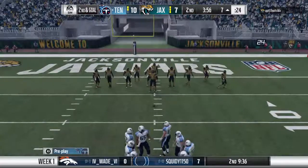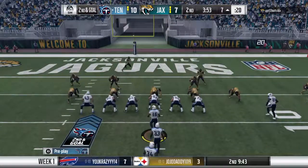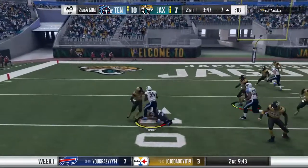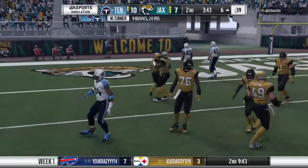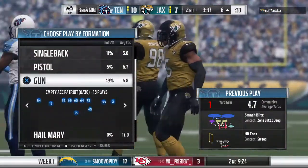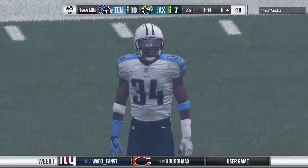Under 4 to go now as the clock runs and they come up on 2nd down. They'll keep it on the ground. Turner. And he'll be stopped just outside the 5. Wow. I'm ass at tosses, man. I haven't done tosses since last Madden. Defensively, I think they can smell a stop. Ball right around the 5 here, brings up 3rd.